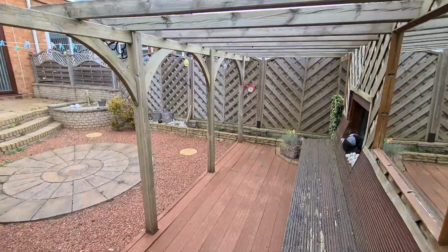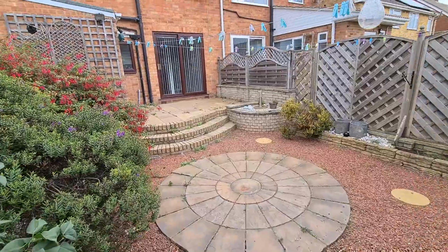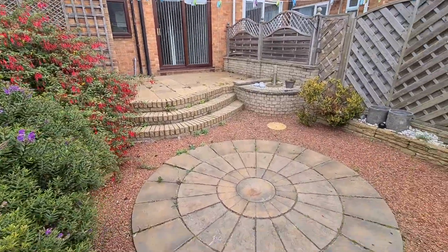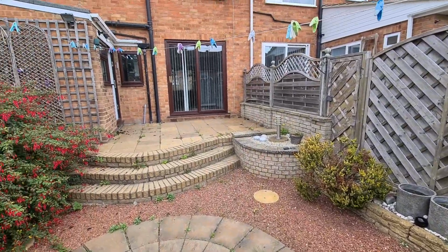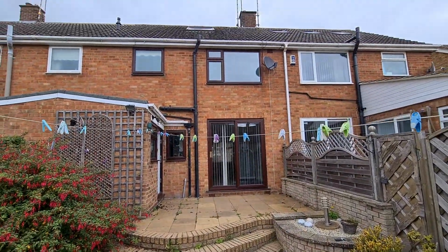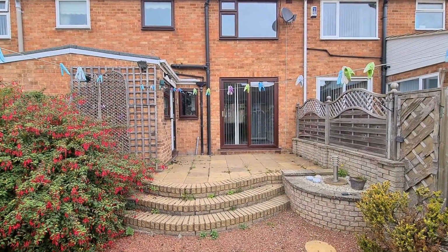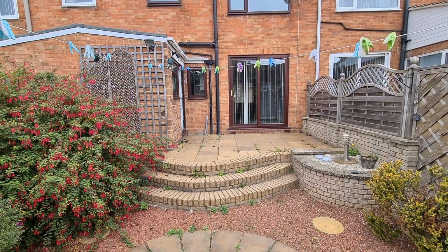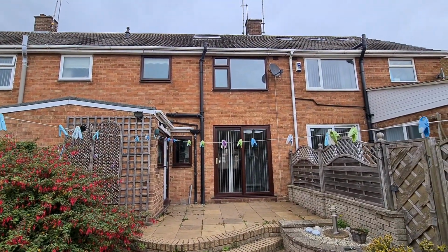So back out into the garden again, and I hope I've managed to get everything in there for you and not bore you to death with my droning on about the property. But that will conclude my video walkthrough on this one. As I say, it's coming on the market on Frederick Neal Avenue, which is a very sought after road. And we'll be looking for around about 250,000 on this property.